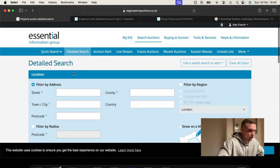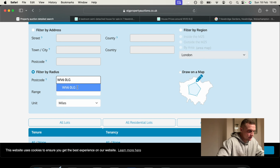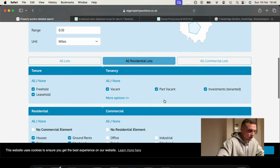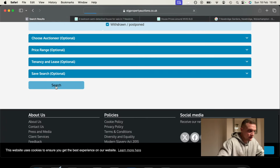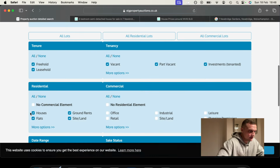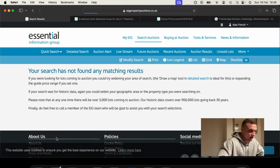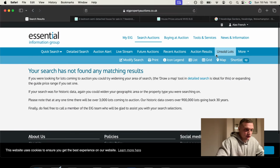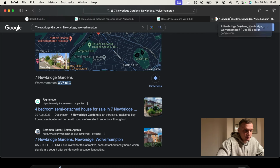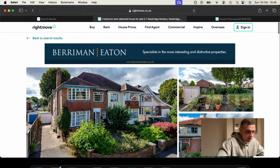You can also go onto the EIG that I showed you before, put the postcode in, 0.1 mile range residential, and see what comes out there, see if anything's sold. Let's go back on there and modify that. I don't think I clicked on, yep, all lots. It looks like there isn't any, no. So nothing on that street's been through the auctions. That's fine. So that's one I'd probably just put in the hopper, I'd put on a spreadsheet, and then I'd ring up about them.